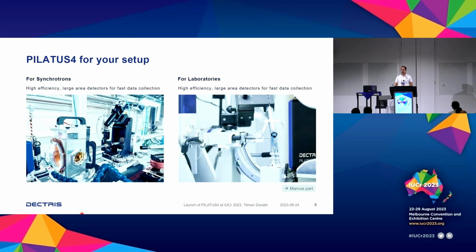So Pilatus4, as Clemens mentioned, is developed for the synchrotron, and there it delivers high efficiency, and it's a large area detector for fast data collection. But it will also be available for laboratories. And this is what Markus is going to present to you in his part. In more detail, I'm going to focus on the synchrotron. And now you might recognize this eventual copy-paste error for laboratories. It's also a high-efficiency detector with large area for fast data collection. But it's no copy-paste error, it's on purpose, right? So obviously, for the synchrotron, large is a bit larger and fast is quite a bit faster.